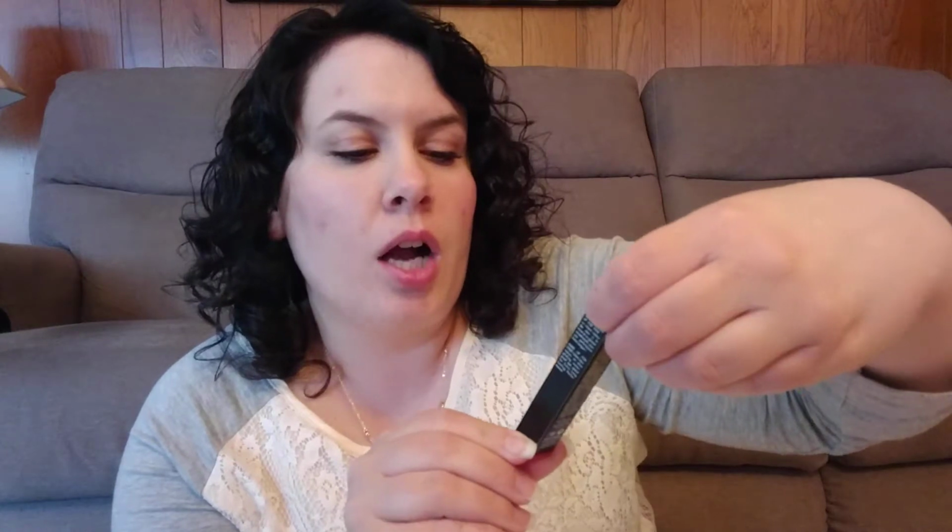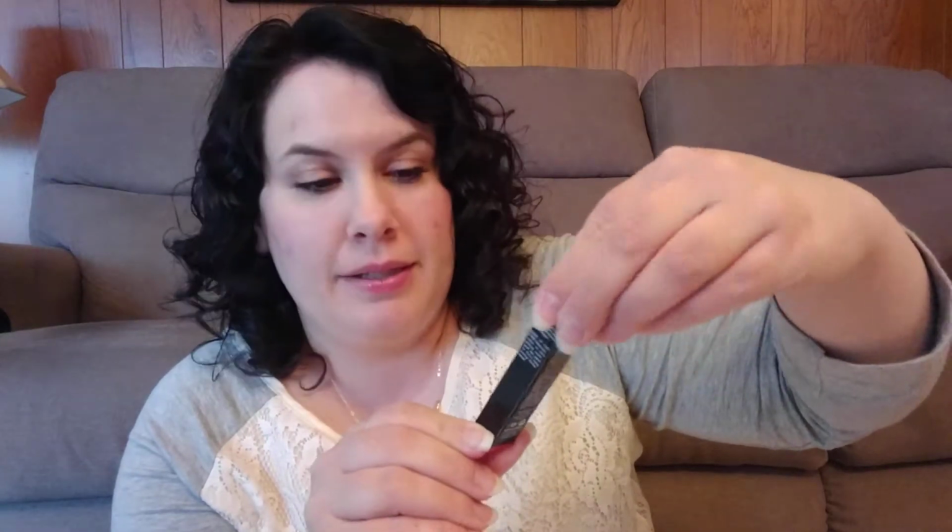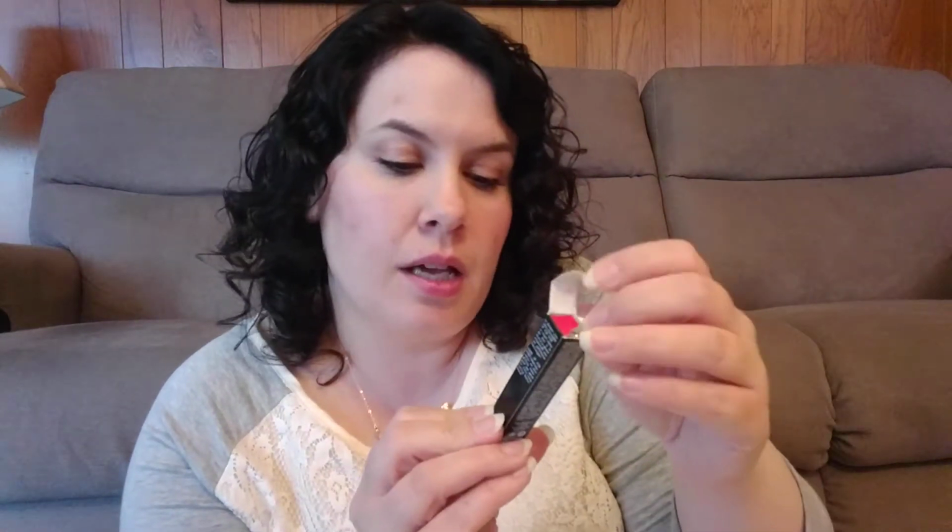So, next, okay, we've got a pencil of some kind. This is the Makeup Forever Aqua XL Eye Pencil. Okay, here we go. It is an extra long-lasting waterproof eye pencil. So, pretty decent size eye pencil. It's in black. I don't wear a lot of eyeliner, I will say that. And when I do, it's usually a medium tone brown.